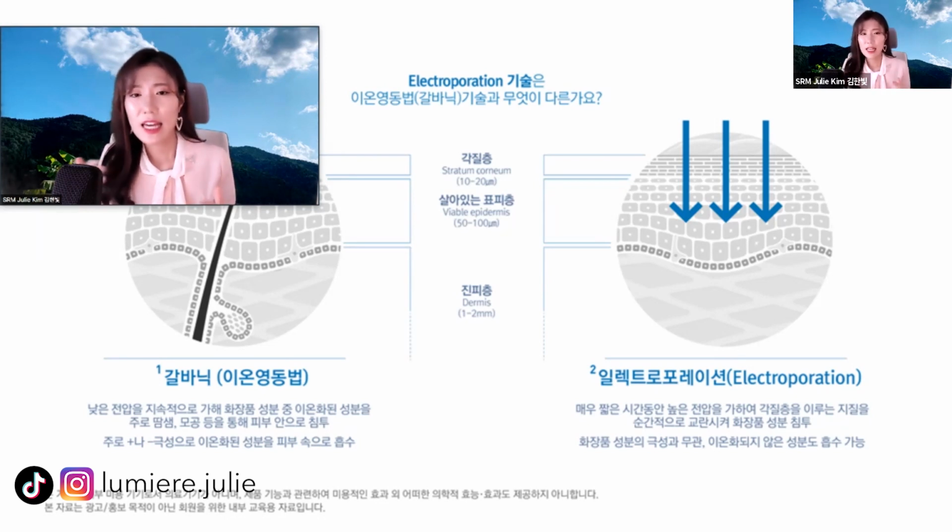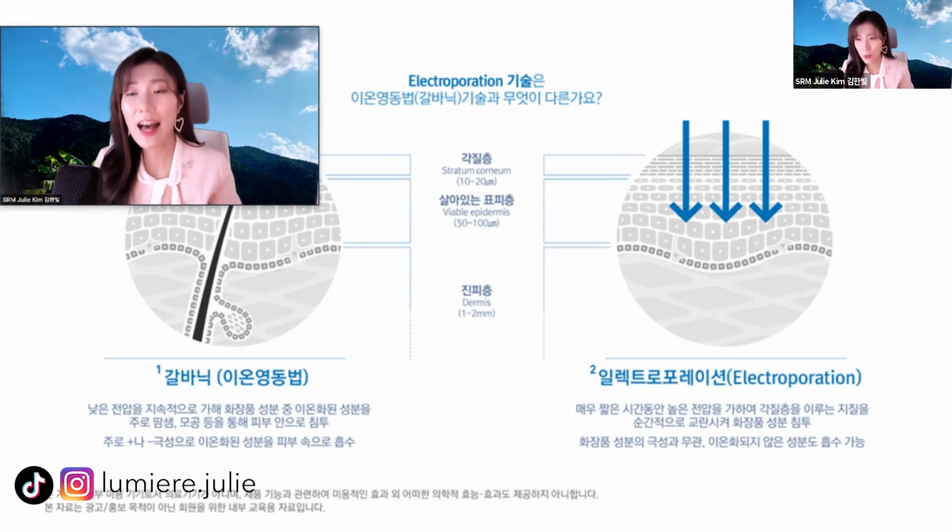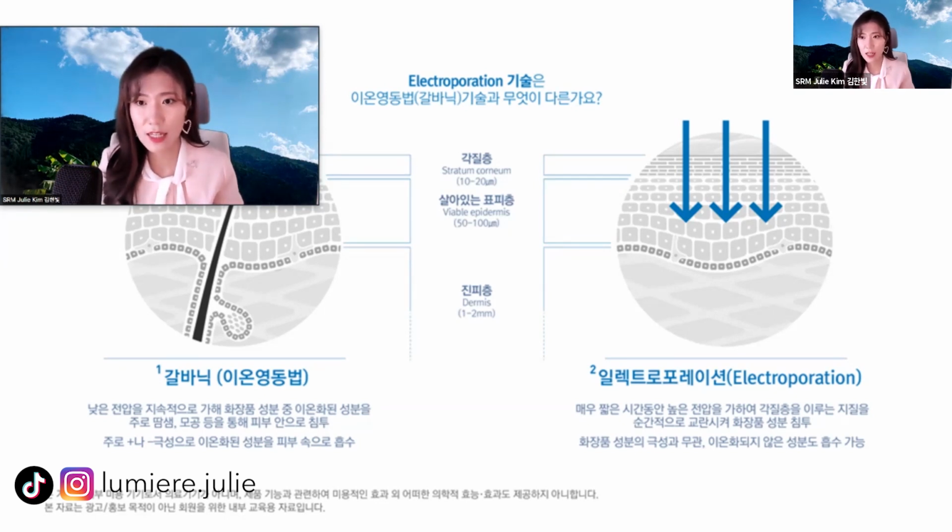It kind of creates like an earthquake, a few-second earthquake that disarranges the skin. It rearranges the skin barrier for the ingredients to pass through the deep layers of the skin. It creates a pathway. Yes, Atomians. This is magical. It is.